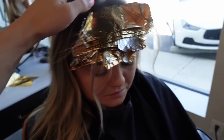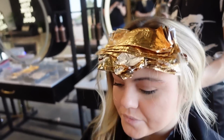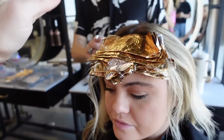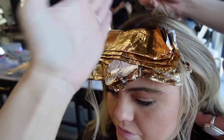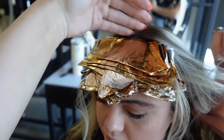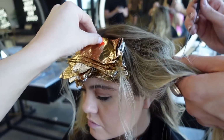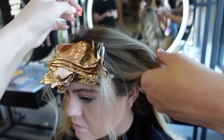Love it. I love this color. Okay, so we just did all of the face frame foils. So we went off of an angle. She has a middle part, and we kind of worked our way up right here and then straight back right here. And now Stu and I are gonna be working in the interior of the hair, adding in the low lights and a few highlights, and then doing a paint between to smudge her down.